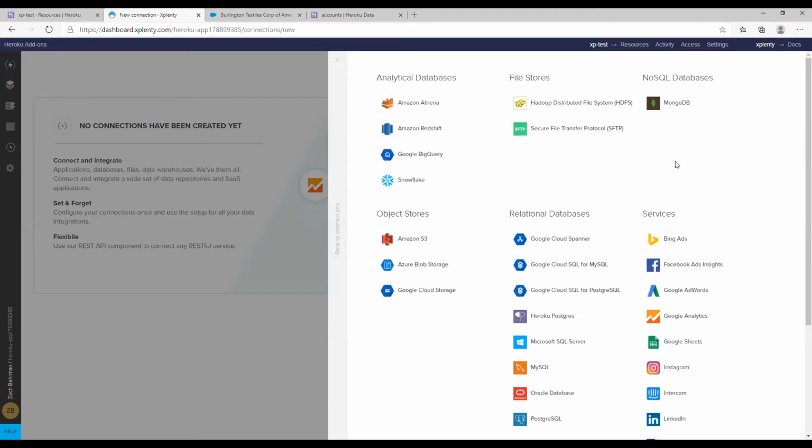And you are not limited to our native service connectors here. We also have a REST API component that you can go out to any available REST service, set up the authentication, make calls to endpoints, and bring in that data and send it into Postgres tables, combine it with other data that you already have.